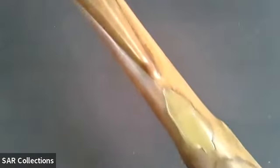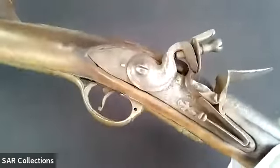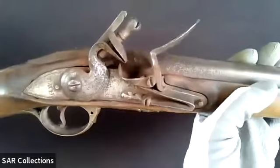But otherwise, it really overall just looks kind of like your standard Brown Bess. So one last look at the lock plate on here.